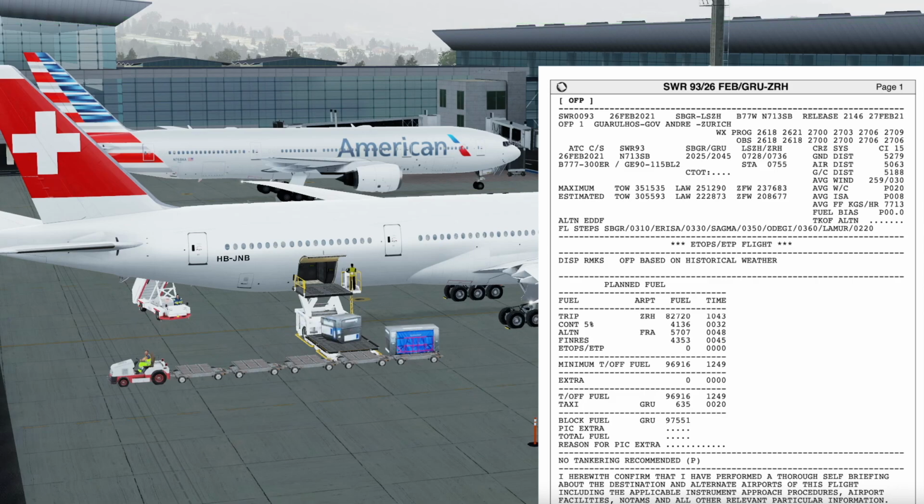Other than that, initial cruise level 310, all pretty standard here. We can see alternate is Frankfurt Airport, flight time 10 hours 43 minutes, block fuel 97.5 tons. And other than that, the flight plan is pretty straightforward. So let's have a look at the weather.